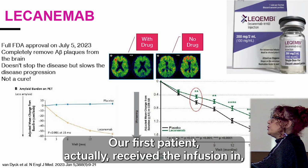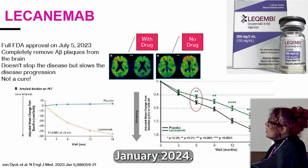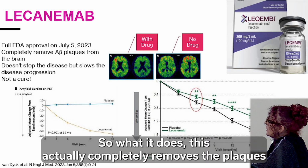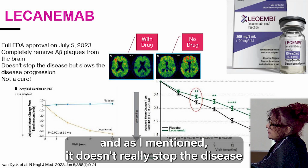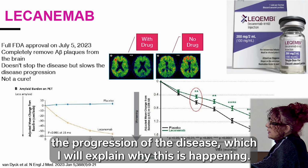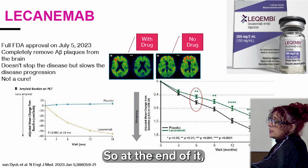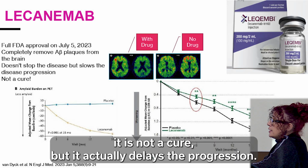2023. Our first patient actually received the infusion in January 2024. What it does is completely remove the plaques. As I mentioned, it doesn't really stop the disease progression but slows it down, which I will explain why this is happening. At the end of it, it is not a cure, but it does delay the progression.